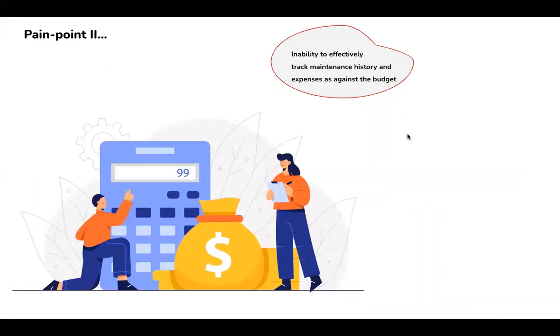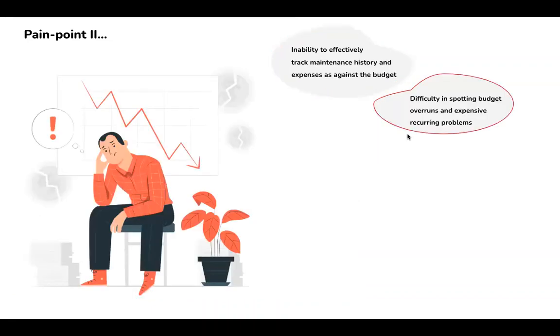So moving on, the second pain point is the inability to effectively track maintenance history and expenses as against the budget. We found that it is very difficult for facilities managers to track the amount of money they have spent on maintaining those facilities and assets as against the budgets they have for them. This leads to difficulty in spotting budget overruns and expensive recurring problems. It might be very difficult to know when you have spent above your budget for a particular facility or for a job category. You could budget for plumbing, for electrical works and the likes, and without adequate tracking, it will be difficult to know when you have almost spent more than that budget.